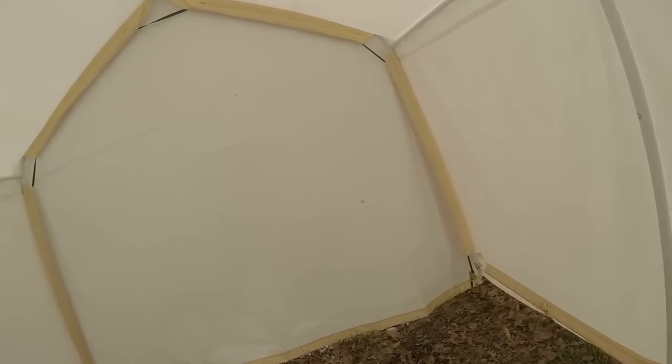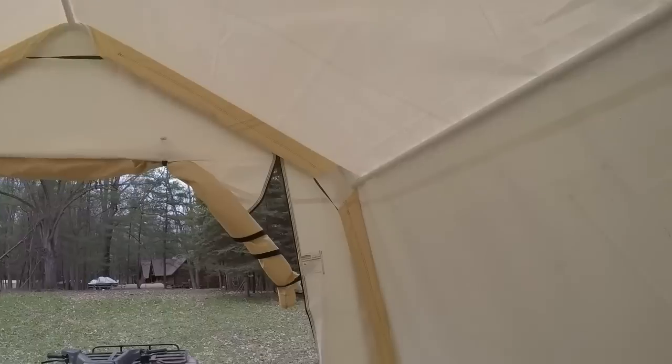Other than that, I'm pretty happy with it, although it's not as long as the other one. I wish it was the 20-foot long, but we'll take what we can get for the price that we paid. Nice and bright inside. I like the white color on the inside, which is similar to the Shelterlogic, I believe. We'll step over and take a look at it.